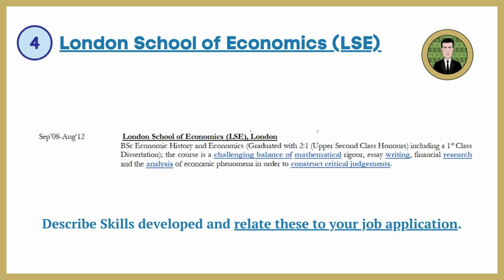And these are all relevant to the job. So it's good to summarize your studies in a few sentences so it stands out to the recruiter. You didn't simply just learn economics, you did a lot more than that. You learned some relevant practical work skills. So describe the skills you developed and relate these to the job application you're applying for.